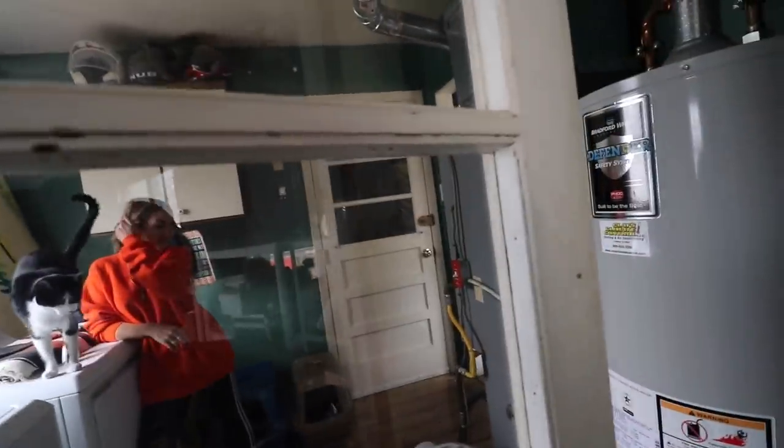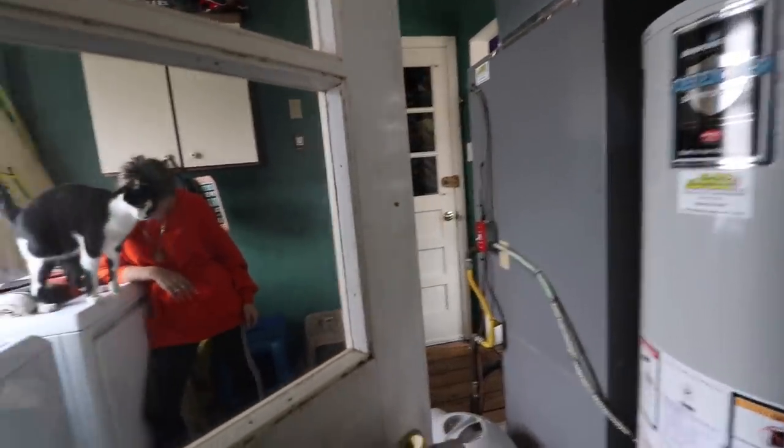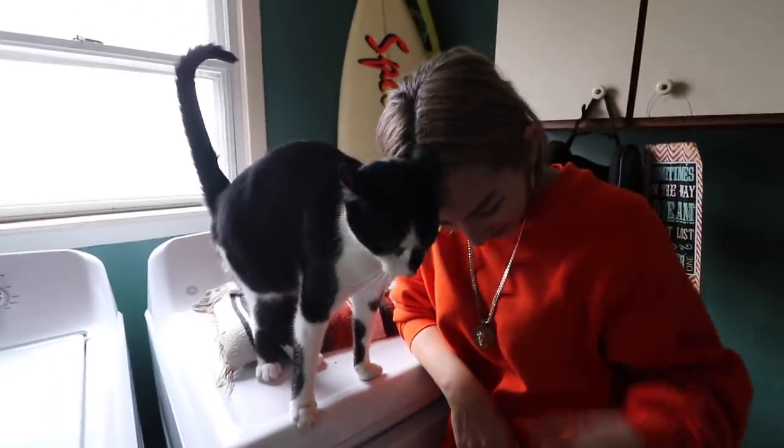What's he doing in there? He was laying. Does he want to come out? He's headbutting his mom. Give me the headbutts. Come on. Get him.